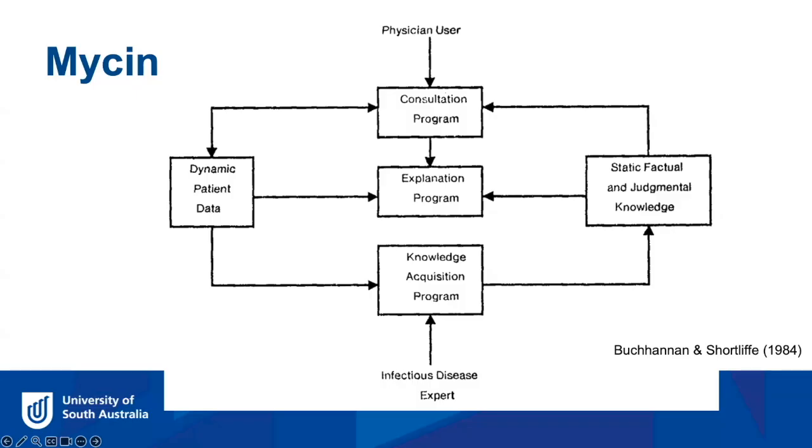And so that works really great for a very narrow field. But as I said before, writing all these programs and acquiring all these rules is a huge bottleneck and a huge effort. So that doesn't really scale to larger problems.